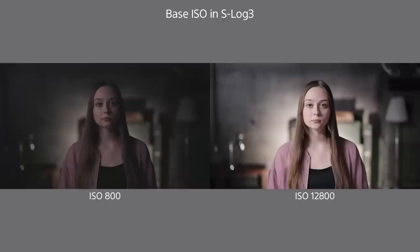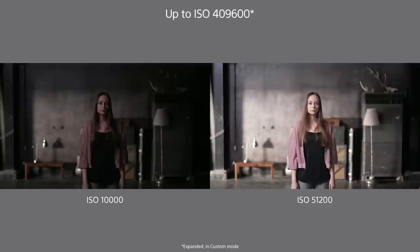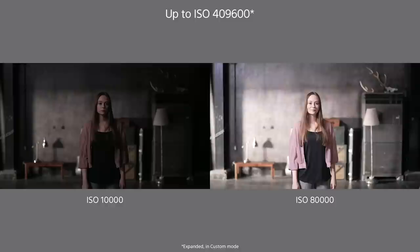When shooting in S-Log3, the standard base sensitivity is ISO 800, with a high sensitivity setting of ISO 12,800 also available for shooting in darker conditions. The sensitivity setting can also be changed to match the shooting environment. Fully exploiting the performance of the high sensitivity sensor allows shooting in dimly lit conditions at up to ISO 409,600.